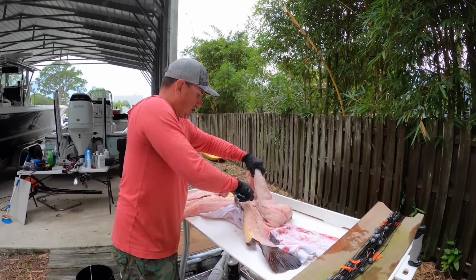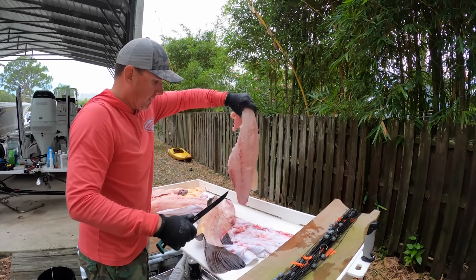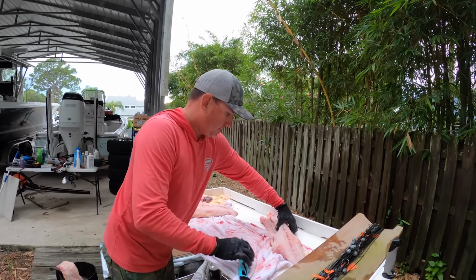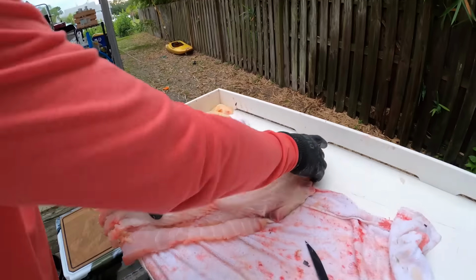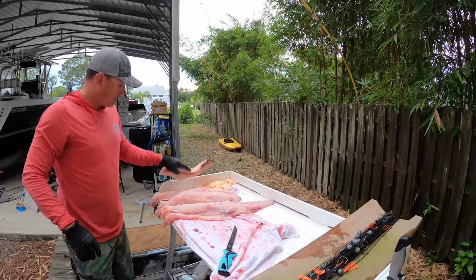For those of y'all that catch these huge cats a lot, y'all are probably laughing at me right now, but cut me some slack. I don't clean very many big catfish, but I think I did pretty good. Look at that. That's a lot of meat. Two big fillets, some bellies.